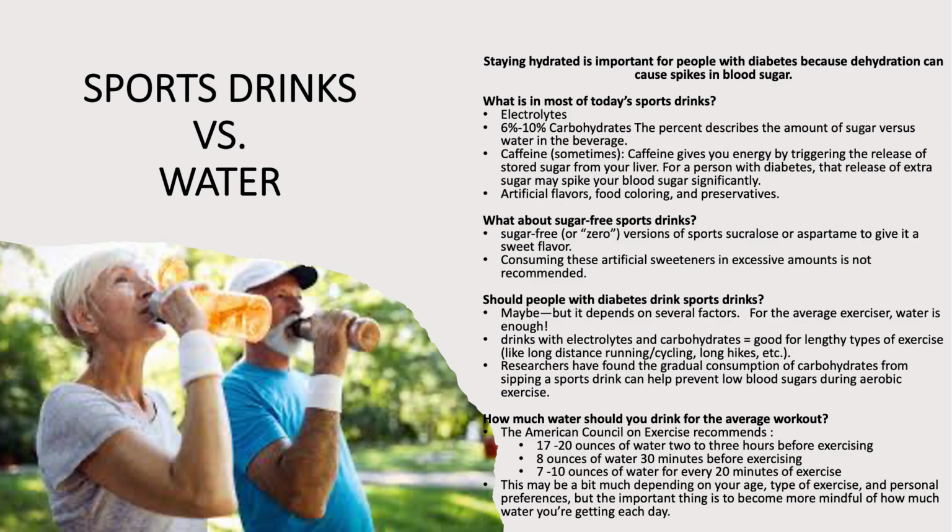So again, when we're trying to decide sports drinks versus water, if we're not doing anything intense like marathons or soccer games or anything like that, for the average exerciser, water is enough. And how much water, that is one that we would defer to our doctors for, mainly because there's certain comorbidities or other medical issues that we are dealing with. For example, if we have congestive heart failure or renal failure, we want to avoid drinking too much fluid. So that's just something to keep in mind. In general, a recommendation is to drink about 8 ounces of water about 30 minutes before exercising, just to make sure that you don't get dehydrated during your exercise.